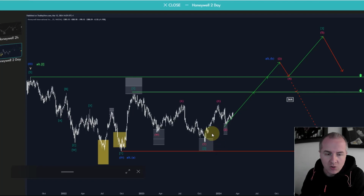This was a communicated support zone which worked out, the price reversed, then formed magenta wave 1, another small impulse and a pullback into the next support zone which we communicated, and it appears that the price is now moving up in magenta wave 3. Magenta wave 3 should eventually take the price above $222.56, and then also above the next resistance at $236.86.